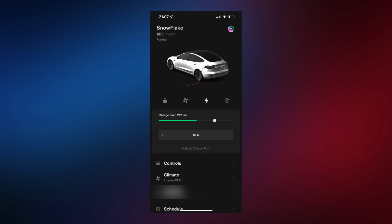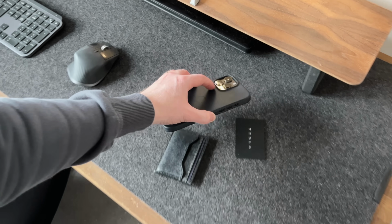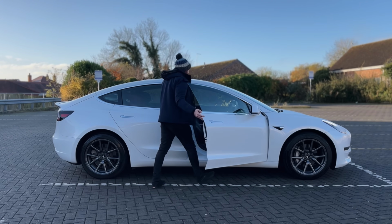But another great thing about the iPhone is I can use it as my car key. So as long as the Tesla app is installed, I can use it to unlock and drive my car without the keycard.